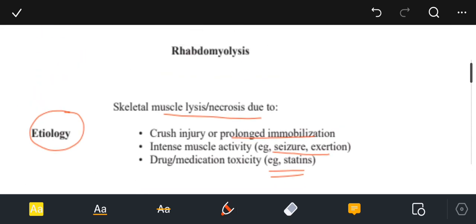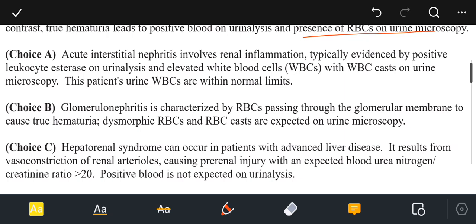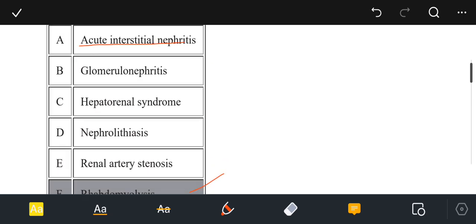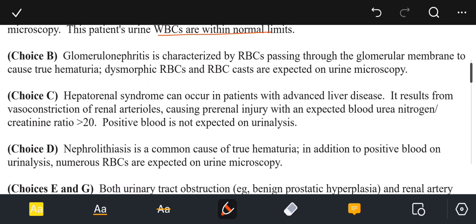So choice A, that was acute interstitial nephritis, was not the option of choice because acute interstitial nephritis involves renal inflammation, typically evidenced by positive leukocyte esterase on urinalysis and elevated WBC, and with WBC casts on urine microscopy. The patient's urine WBC are within normal limits. Choice B, that is glomerulonephritis, was not the option of choice because glomerulonephritis is characterized by RBCs passing through the glomerular membrane to cause true hematuria. Dysmorphic RBCs and RBC casts are expected on the urine microscopy.